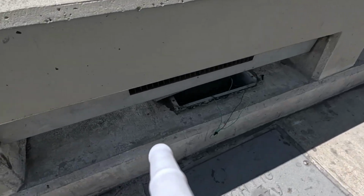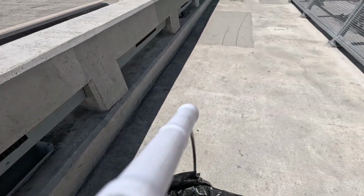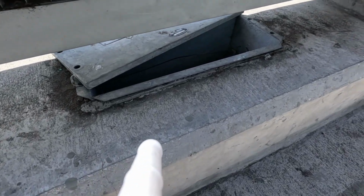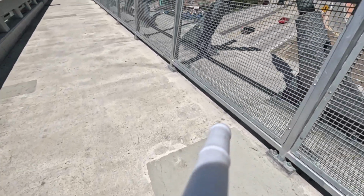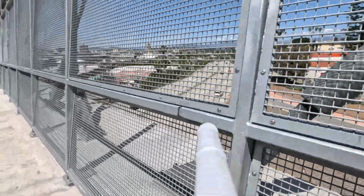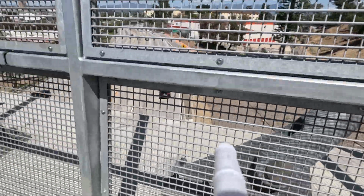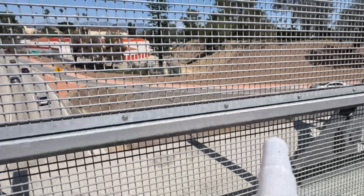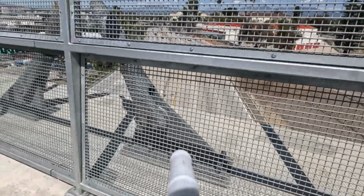So the lights on the bridge have been out. When they built the bridge, they had no ability to protect the wiring from people who are hungry for copper. So we're going over the 101. On the other side of the berm is Interstate 5, Interstate 10. And this is the 101.